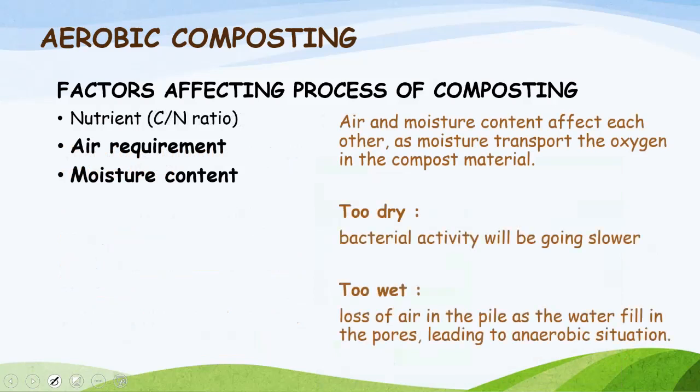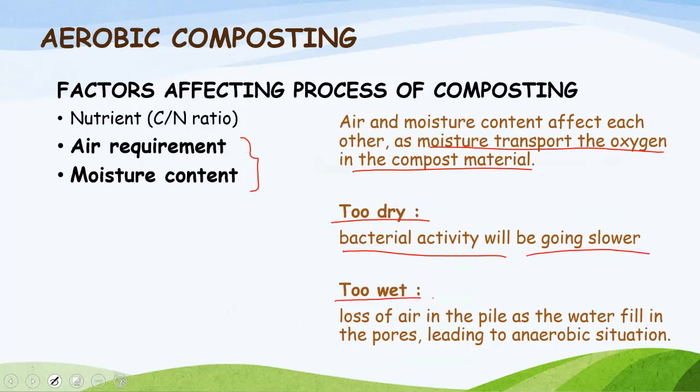The air requirement and the moisture content affect each other. Moisture usually transports oxygen in the composted material. When it is too dry, of course, the bacterial activity will be slower. But if it's too wet, there will be a loss of air in the pile, because the water starts to fill in the pores and leads to an anaerobic condition. You can imagine that if it's too wet, the water will fill the pores and push the air out, so finally it will lead to an anaerobic condition.